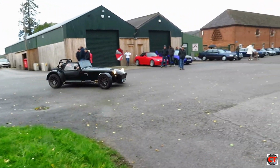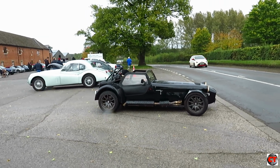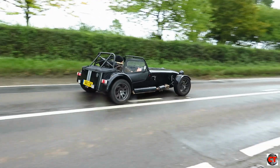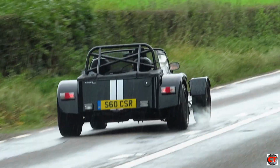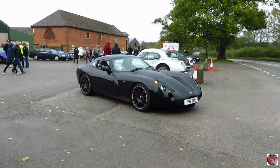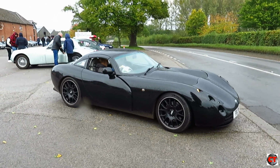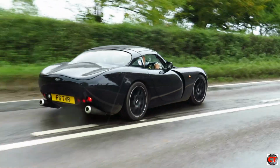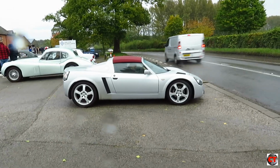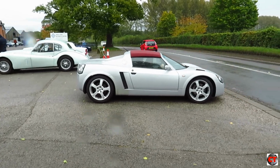Got the Caterham now, starting to rain a bit. Could be fun in this weather. Looks like we got a TVR Tuscan leaving. Okay, it's really starting to rain now, but I'm braving the elements so that you guys can see these cars leaving the show. Looks like we've got a few coming now.